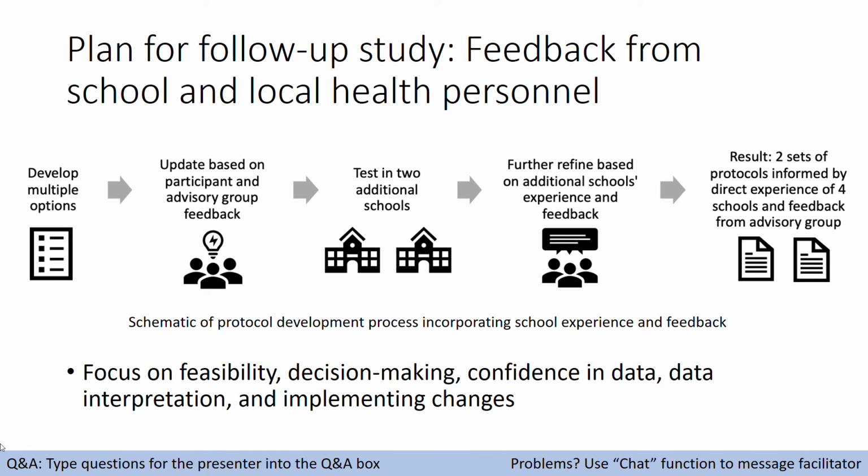We will update those protocols based on the feedback that we receive, and then test them in 2 additional schools, and then we'll further refine based on additional feedback, with the end result being 2 different protocols that are informed by the direct experience of 4 schools and feedback from the advisory.